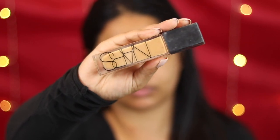Moving on to foundation, I kind of went through my collection and went back and forth on which one from Sephora I would recommend, just because they have so many great foundations. And the one I always go back to is the NARS Natural Radiant Longwear Foundation in the shade Syracuse.